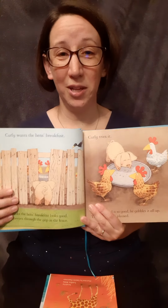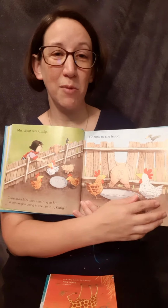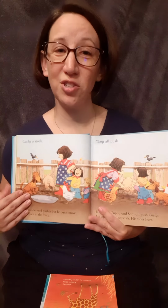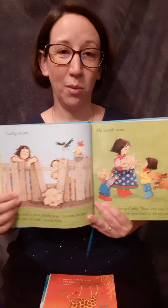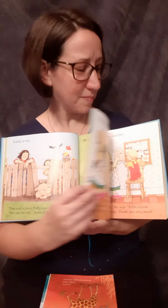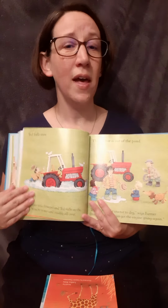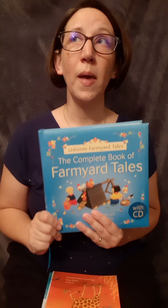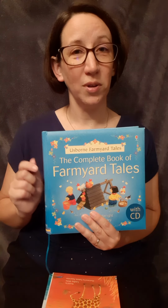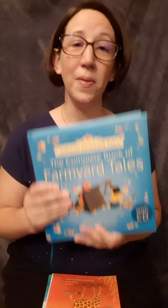They're about the Boot family that lives on Apple Tree Farm. The mom works the farm with Poppy and Sam, her kids, and their dog Rusty, and the dad works at the train station. And it's all about their adventures, the trouble that the animals get into, things that happen with the train, things like that. So it's really fun. Other dual readers we have with shared reading like this are Bible stories. We also have a book of princess stories, and the train stories from this are sold in a separate volume as well. So these are the shared readers that we read after that.